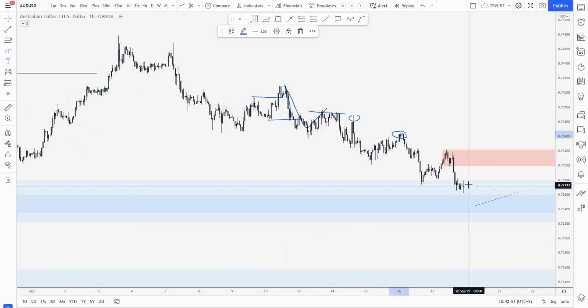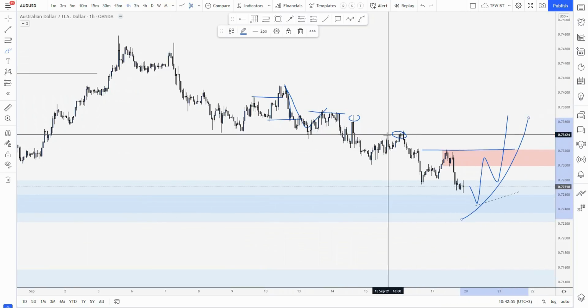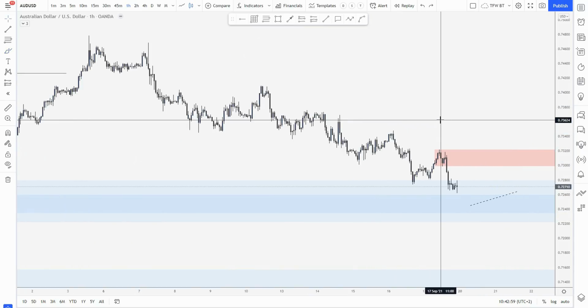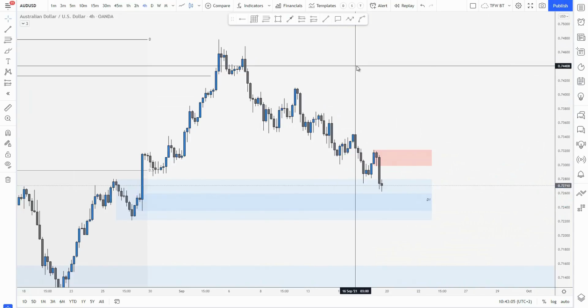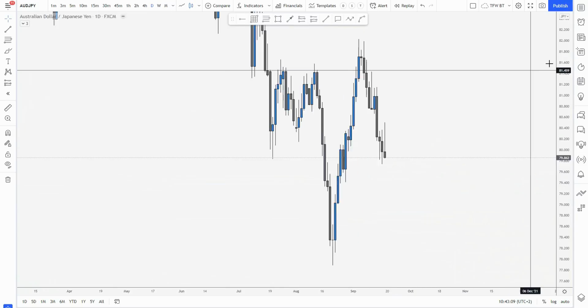Okay, so right now, as I told you, I would love to see a clear reversal, some clear introduction of buyers before I really start taking any trades to the upside. So overall, short bias on Aussie, but a very key situation that we have to monitor in the upcoming week. So let's see. And as well, Aussie JPY is pretty much the same situation.